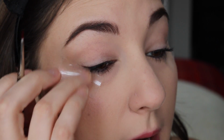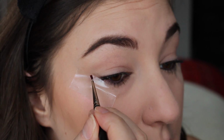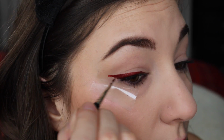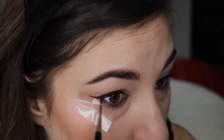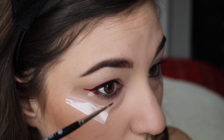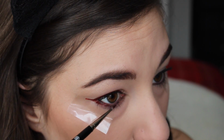What I'm gonna do is just take that liner, and I do have some mascara on, so we're just gonna push those lashes down. Maybe we'll start on the outside edge here. This does not have to be perfect because we are going to take an eyeshadow and buff it out. I'm also going to hit the lower lash line while we're over here, and kind of start to work that into the lashes.